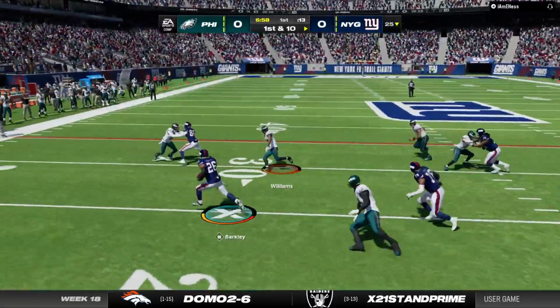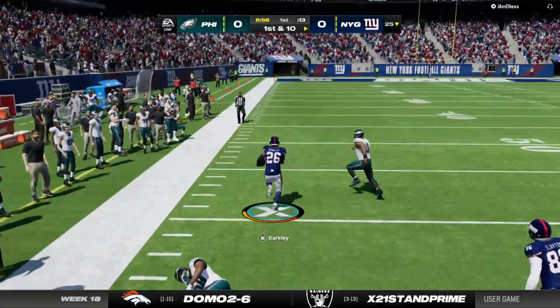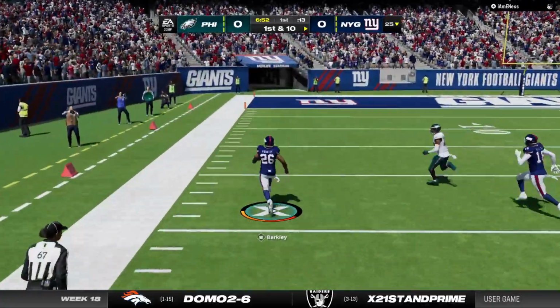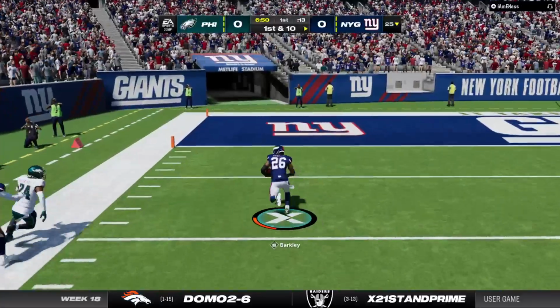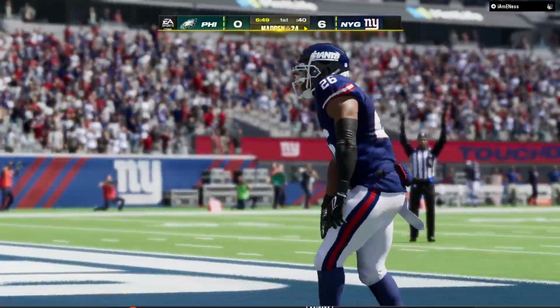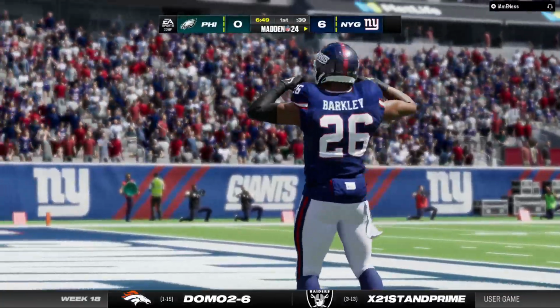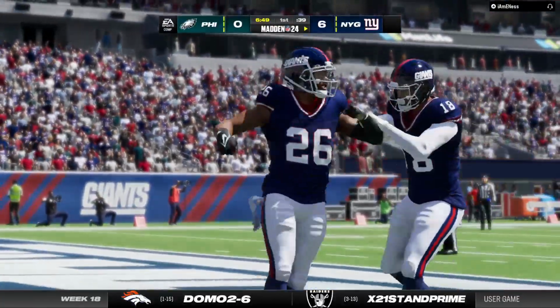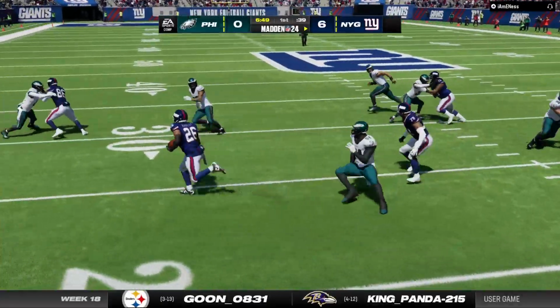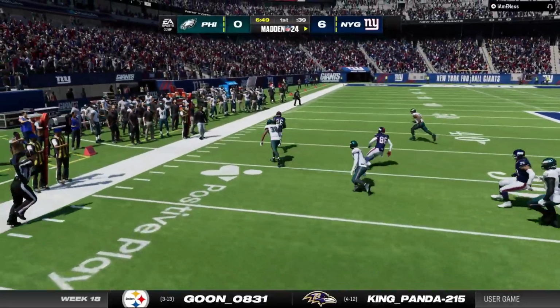They'll start out on the ground. It's Saquon Barkley. Down the left sideline. Saquon Barkley. Touchdown, Giants. Saquon Barkley with his 13th rushing touchdown on the year. And the Giants will jump on top with the game's first score here this afternoon.